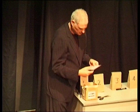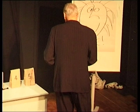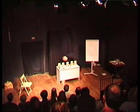And as ever, these are generally instructions. Sometimes they come badly typed or on bad photocopy paper. Here we have a CD. So let's put on the CD. I'm going to put it on mega loud so we can all hear it.